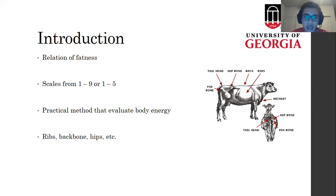There are two different types of scales, one that goes from 1 to 9 and one that goes from 1 to 5, in which beef producers like to use the scale from 1 to 9 and dairy producers most commonly will use the scale from 1 to 5. It is a very practical method that evaluates the body energy and the relation of the fatness in the body. To measure the body condition score, we need to look at the ribs, the backbones, the hips, the brisket, the pin bones, and other physical aspects in our cattle.